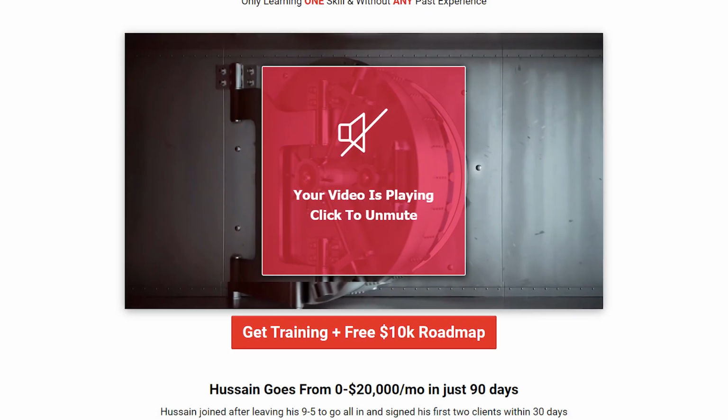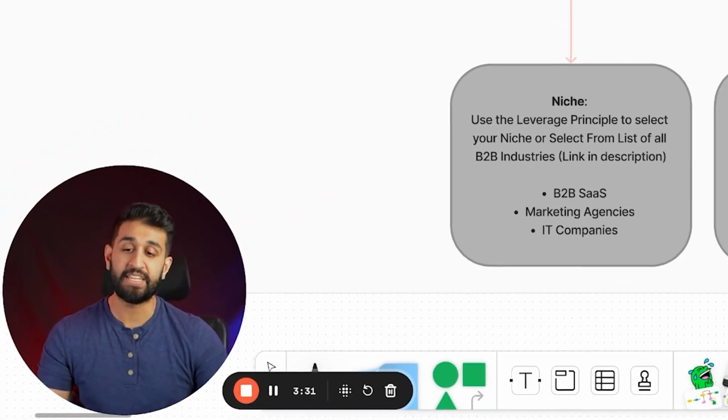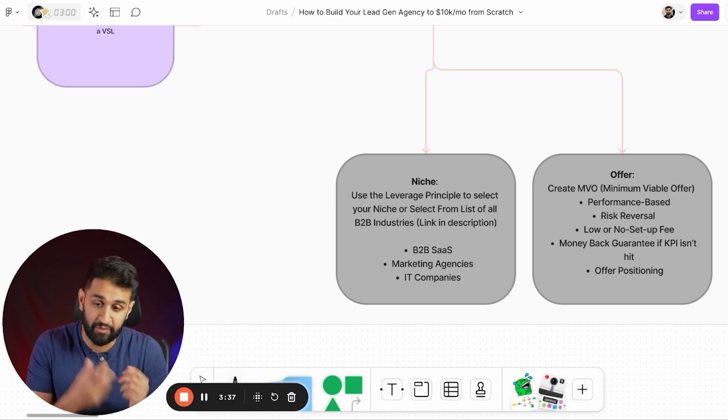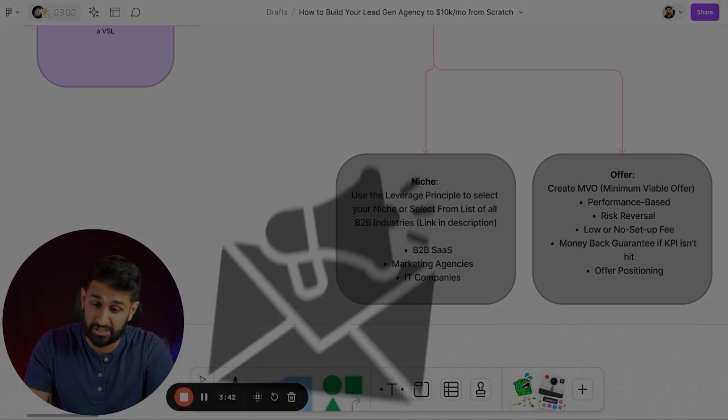And then in terms of a low or no setup fee, if you don't have any case studies, you don't have any testimonials, you can't really charge a really fat fee up front. But what you can do is charge something like a tech fee or a low setup fee so that you're not really paying out of pocket to fulfill the service, and you're not throwing away money to just test emails for them.